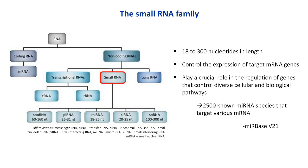Currently, there are about 2,500 known microRNA species in the human, and approximately the same in the mice as well. So our lab has really been at the forefront of the EV field, from characterizing exosomes followed by being able to profile exosomes.